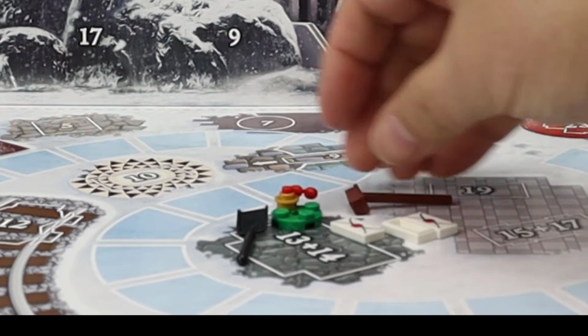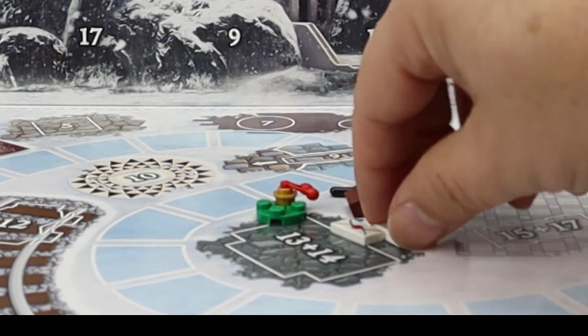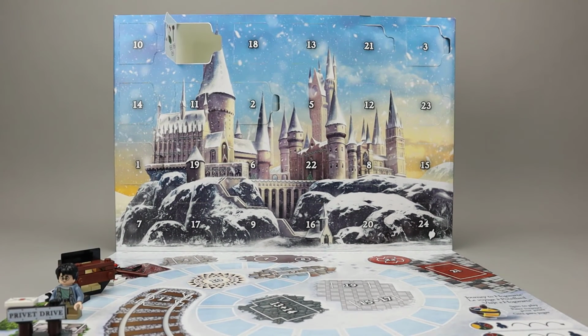As you can see, it's just a collection of items here. There's a shovel, a broom, a little wreath perhaps, and then 3 letters that come with this. Now that we've completed all the builds for day 4, let's go ahead and take one last look at all of them.